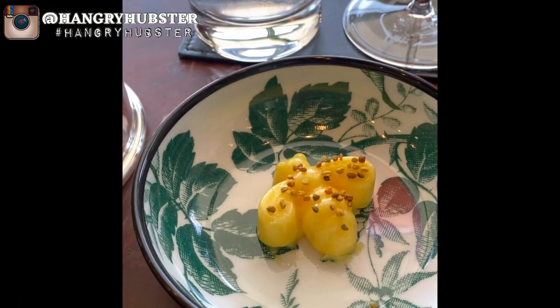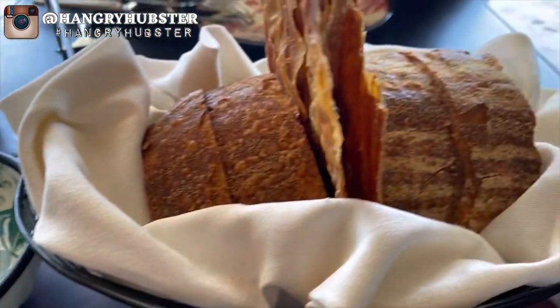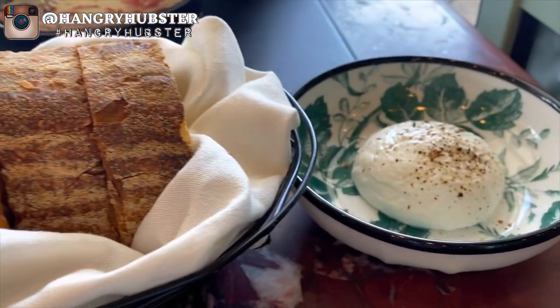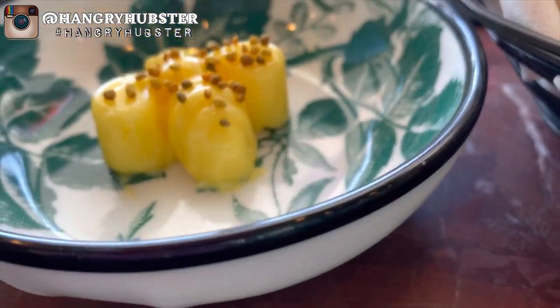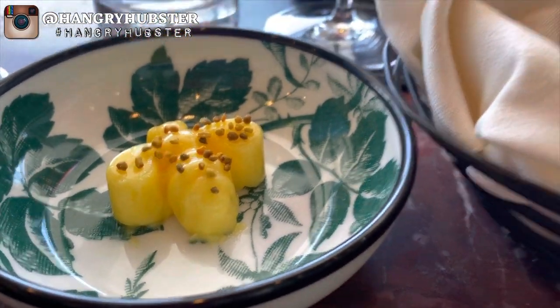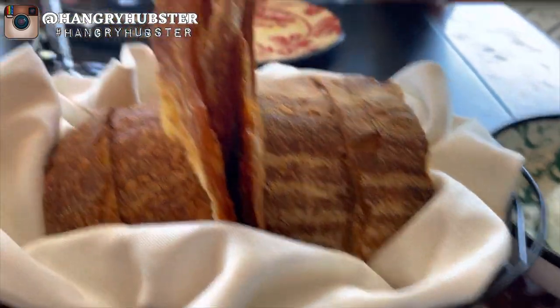So they brought us some bread. So they gave us some bread, cora cheese. And what is this? I don't know. So this is complimentary. So we'll try the bread.